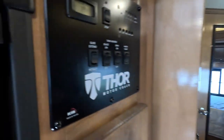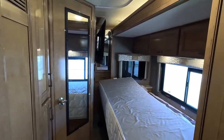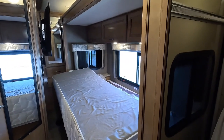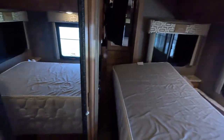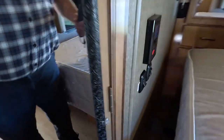This slide out, just got a switch right here, and make sure your front seat's clear. Press that till it comes all the way in. As with any slide out, either bring it all the way in or all the way out so that the seal can connect. Once you bring the front one in, go to the back. You still have full access to your bathroom. That's no problem there, and the slide out switch is right here.